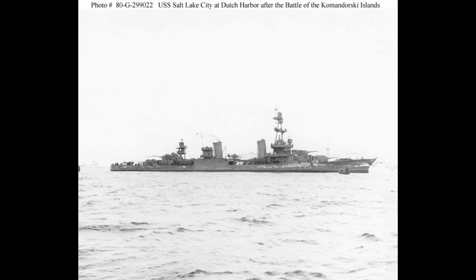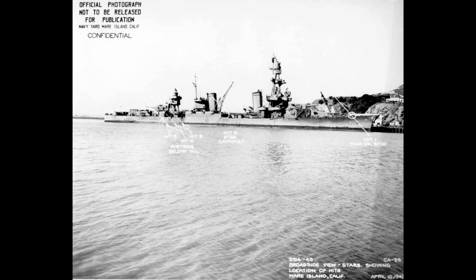The rather lucky cruiser was then back in for repairs before seeing out the war as an escort ship for carrier and landing forces, with the odd shore bombardment thrown in for good measure.